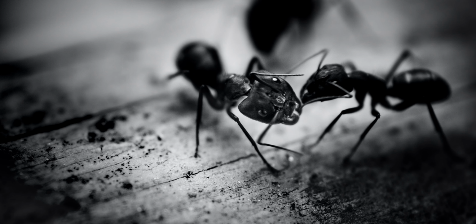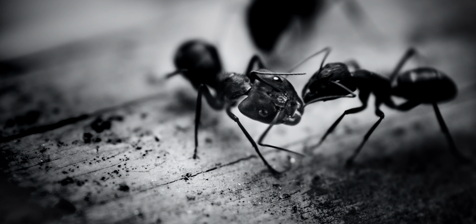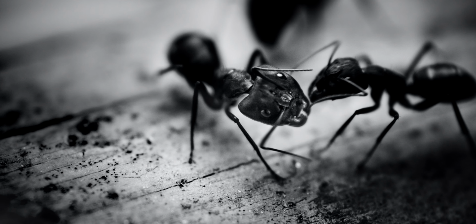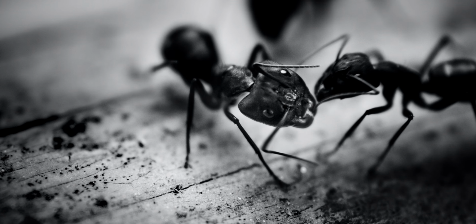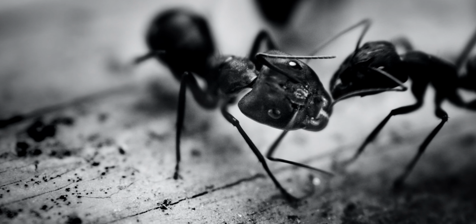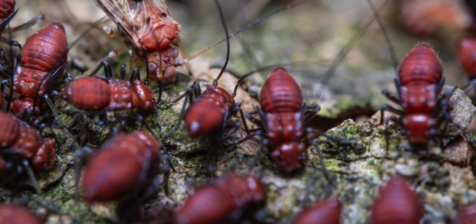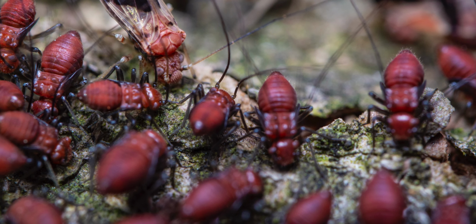More gruesomely, ants are also known to bite the wings off aphids to ensure they won't leave. Over winter, some species of ants are also known to bring aphid eggs into their nests to prevent the cold temperatures from killing their flock. Number 8. Termites. Termite farming history puts human farming timelines to shame.